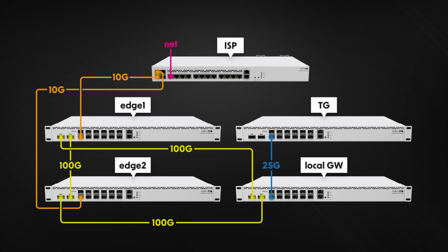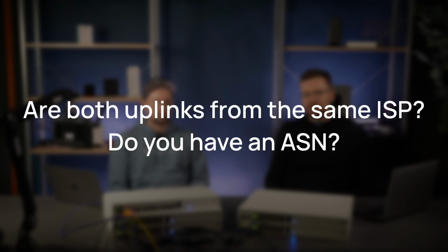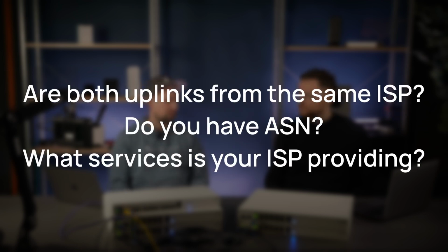The question is, can we use BGP here? Yes, but in most cases, end user setups like this one do not require BGP. You can simply set up load balancing, as shown in previous videos. However, there are some cases where BGP can be beneficial, but it depends on several aspects, like are both uplinks from the same ISP, do you have your own ASN and assigned network, and also what kind of services your ISP is providing.